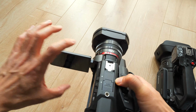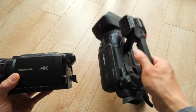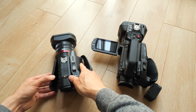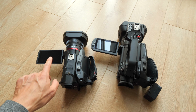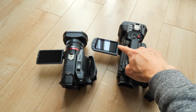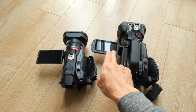The LCD screen is surprisingly really good. I don't use the EVF because of the LCD screen, it's 3.5. The XF400 is also a 3.5 screen. Put it side by side here. But the screen on the Panasonic has more pixels, more pixel dots in it. So you can go outside in bright sunlight and still see on the Panasonic versus the Canon. And I find this to be a more accurate LCD screen than the LCD screen on the Canon.